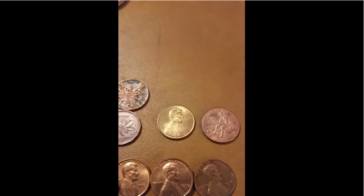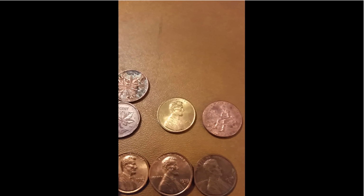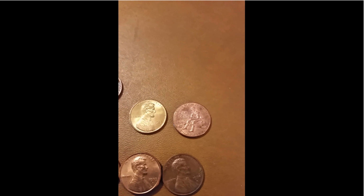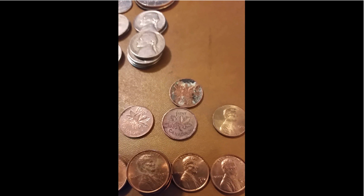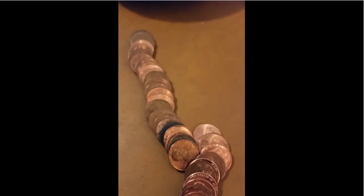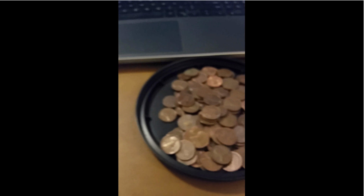And in between here, I just wanted to show you guys this. I got an 83 with this really weird toning on it. It's almost yellow. And one of the Lincoln Design cents. And Canadians in between. Got this one and 5 more to go. I'll get this finished up. Well, we made it through all the rolls.